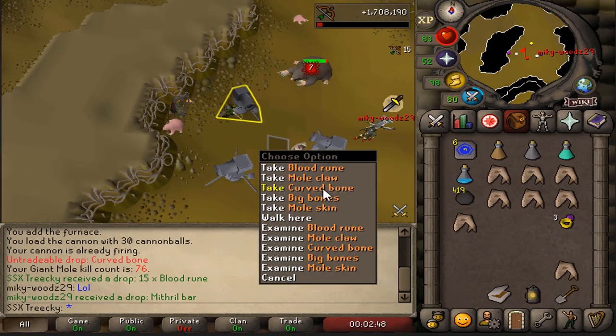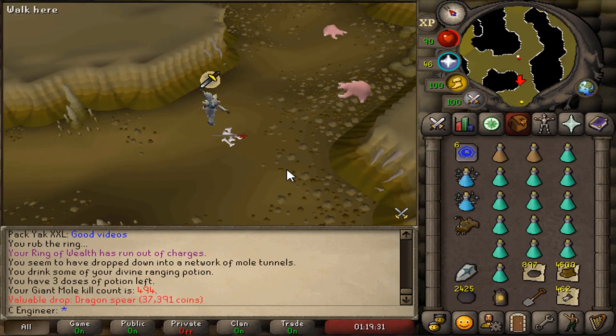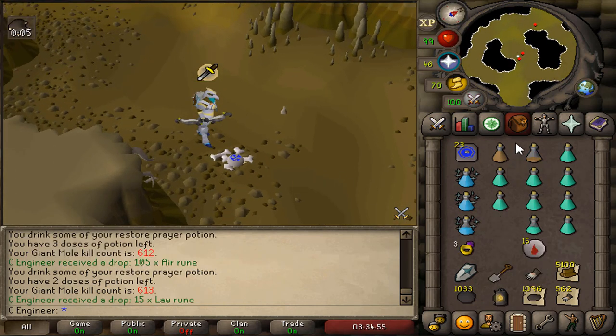No way, we got a curved bone on the pure. Could have been the pet. I didn't even notice we got a curved bone. Yep, another unique item, a dragon spear. All right, we're gonna end the Mole grind right there.